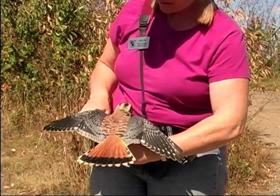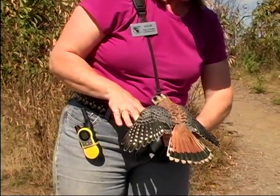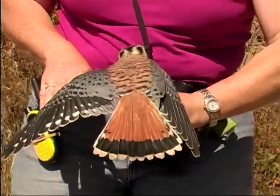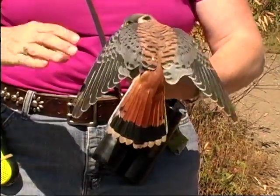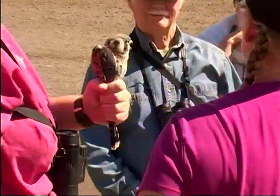Oh my gosh, it's nice to be around other people who appreciate it. It is gorgeous. Isn't that just beautiful? And from below, those little white dots at the tips of the wings make it look like, when you're underneath them and the sun's shining through, they're strung with Christmas lights. They're so pretty. There you go.